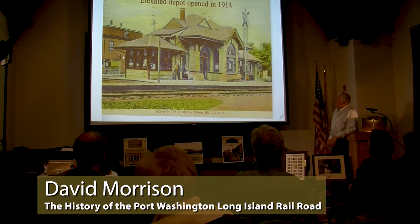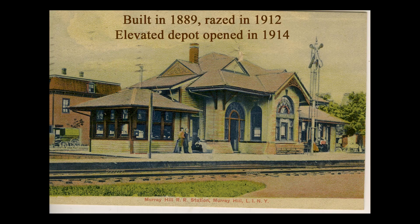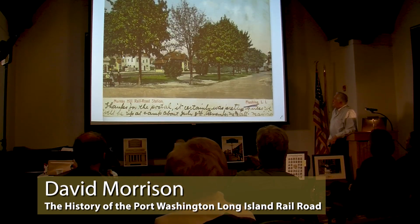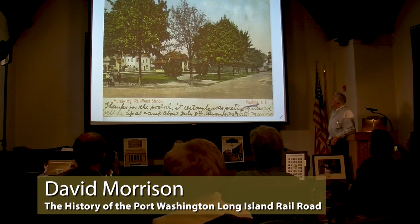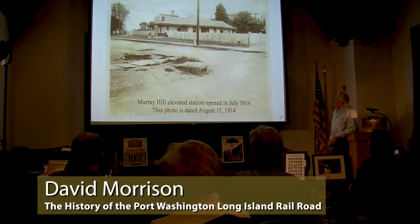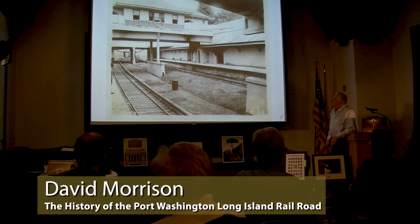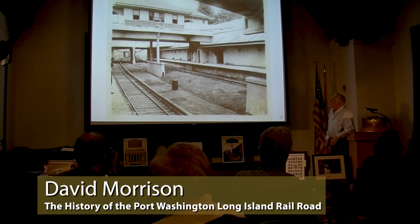This is a nice little railroad station. Look at the architecture there. That's incredible. Murray Hill Station. Beautiful architecture. Look at those windows. Didn't use it very long at all. And there's another postcard shot. And here was the elevated station, 1914. This photo's dated almost when it was brand new. That building is now long gone.